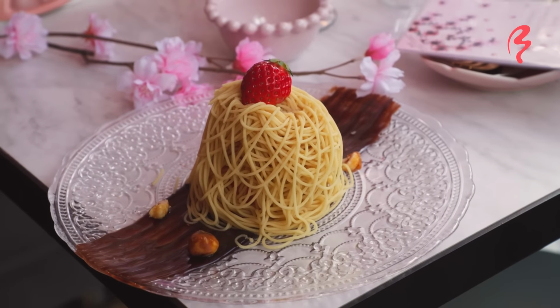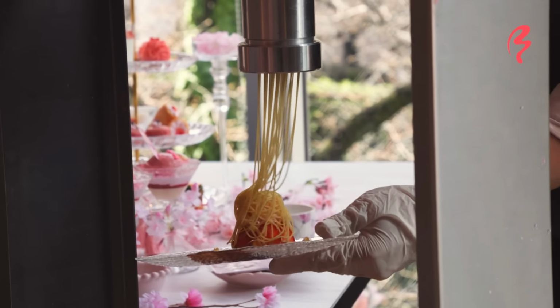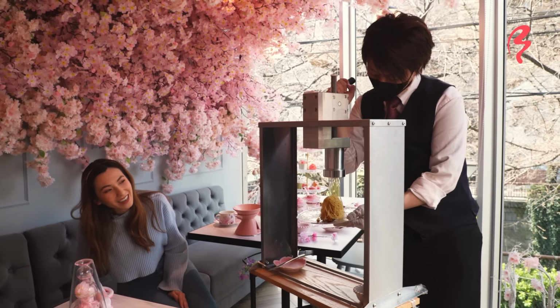Final one. Ta-dam! Mont Blanc. It is now time for our final dessert item of the day. This, by the way, doesn't come with the cherry blossom afternoon tea set, but there is a seasonal version every month that you can order. And I think in the summertime, they have like matcha filling. This time it's strawberry. I think it's gonna be amazing. I don't think I've ever seen a more decadent Mont Blanc before. Let's give this a try.